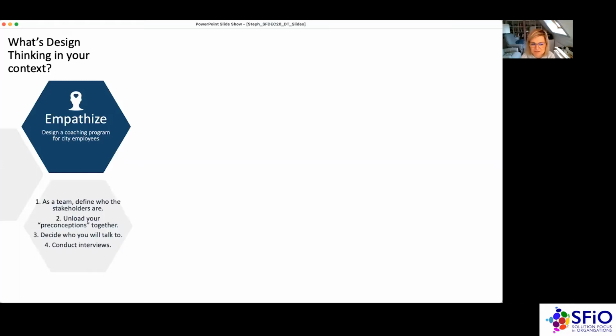So as a team, you'd define who the stakeholders are. You'd unload your preconceptions about what a normal coaching program is and what city employees need together. And then you'd decide who you'd want to talk to. So who could you talk to?